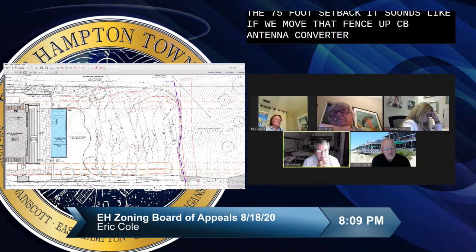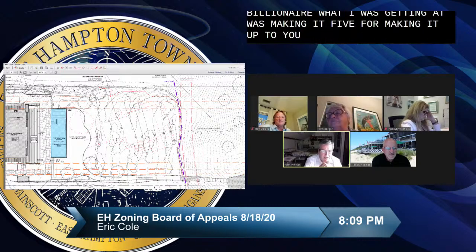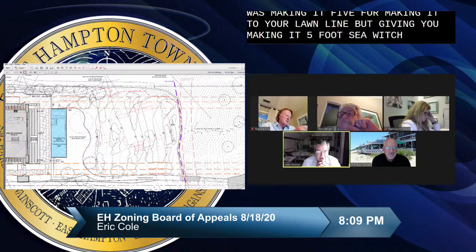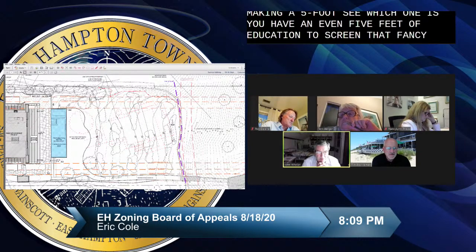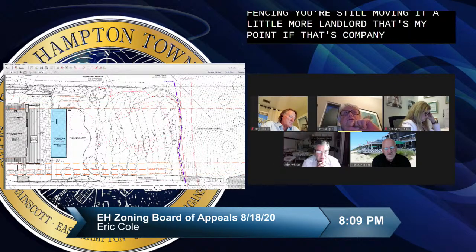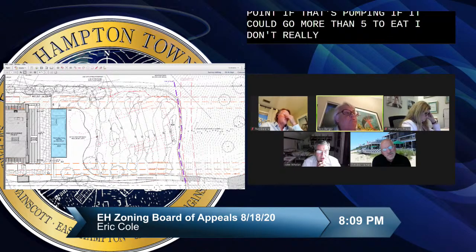Yeah. What I was getting at was making it parallel to your lawn line, but making it 5 foot seaward. So the point is you have an even 5 feet of vegetation to screen that pool fence, and you're still moving it a little more landward. That's my point. Absolutely. Well, if it could go more than 5 feet, I don't really see the point of the screening for a 4 foot pool fence.